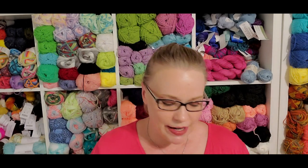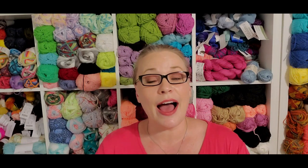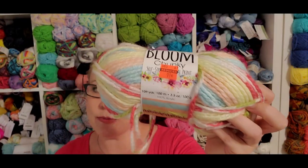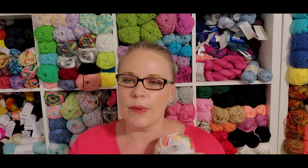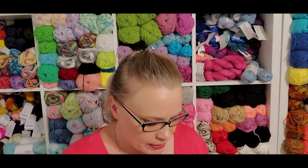Also, she knows I'm a huge fan of the Premier Bloom, but I've never tried the Premier Bloom Chunky, even though I have used the Serenity Chunky, which is the same yarn base as this. We have Snapdragon and Daisy. A while back, I made a cowl and an ear warmer out of the Serenity Chunky, and it wore so well and was so squishy soft. So I have a feeling that at least one of these colors is going to turn into one of those. This is the only stuff I knew about.